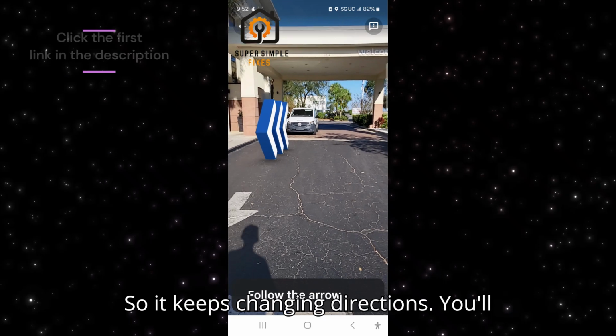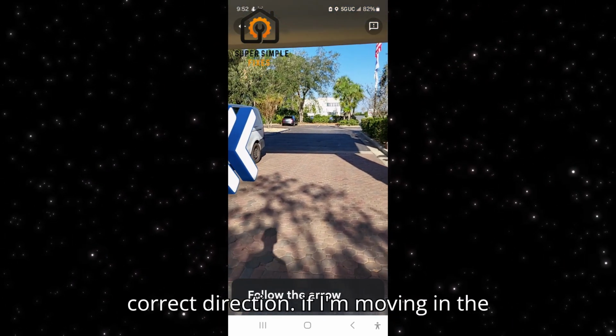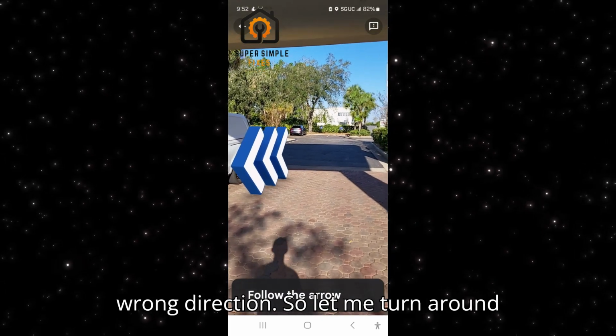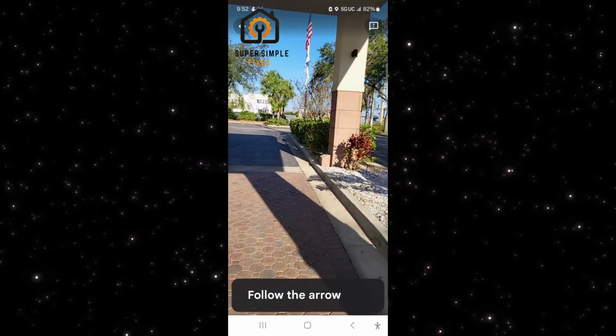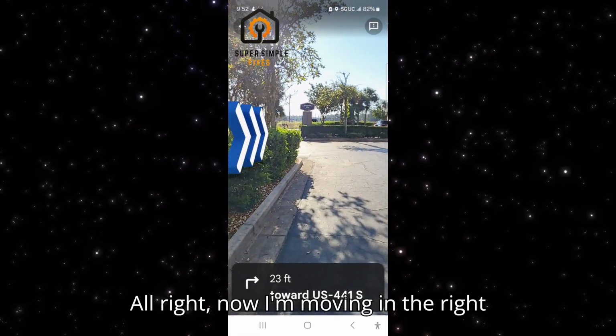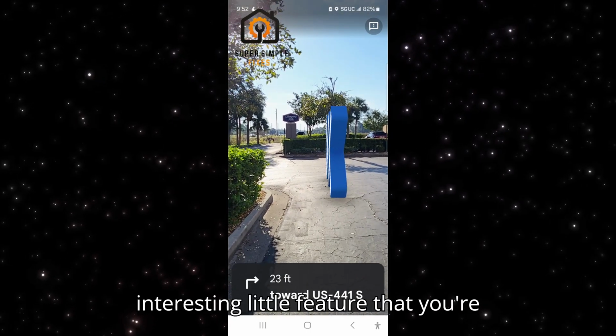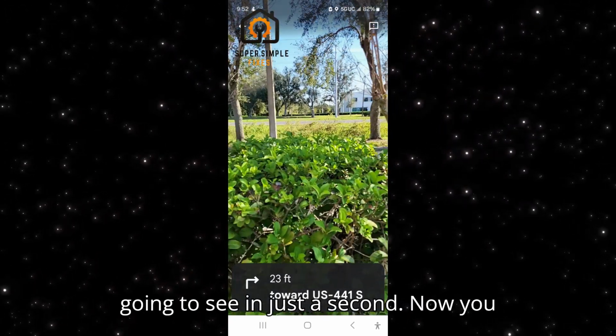So it keeps changing directions. You'll see the arrows telling me to go in the correct direction if I'm moving in the wrong direction. So let me turn around and I'll show you what it looks like. All right, now I'm moving in the right direction. Now here's another interesting little feature that you're going to see in just a second.